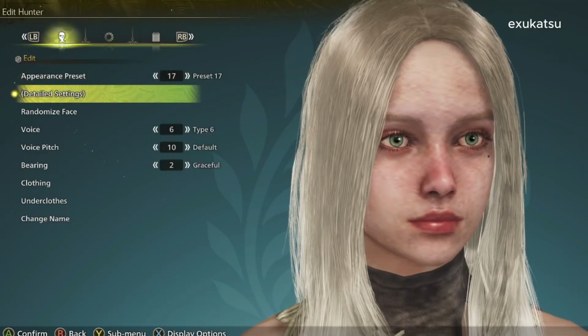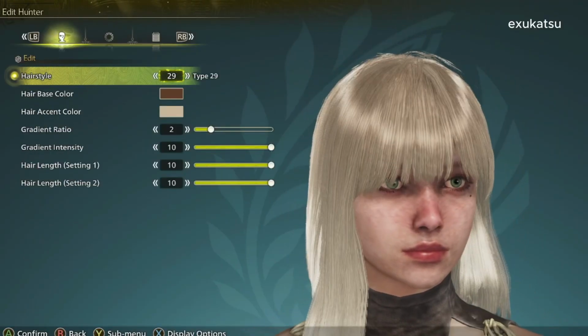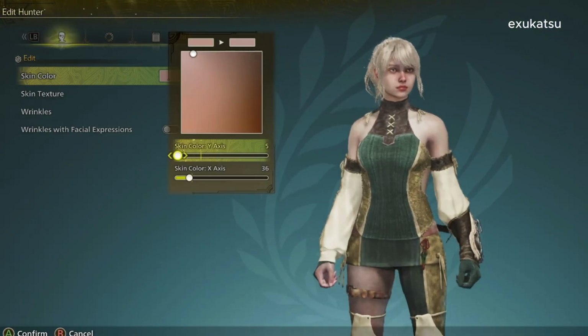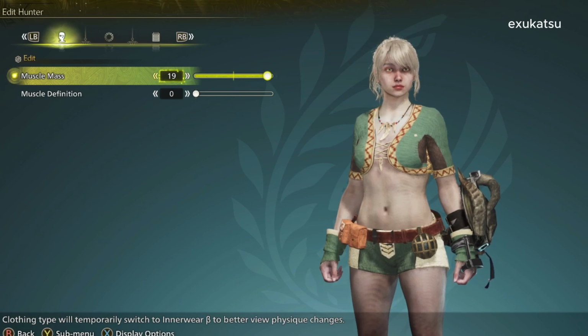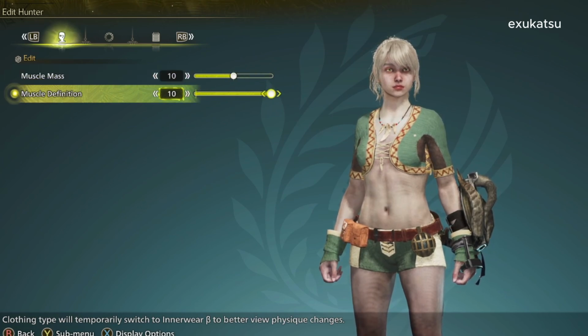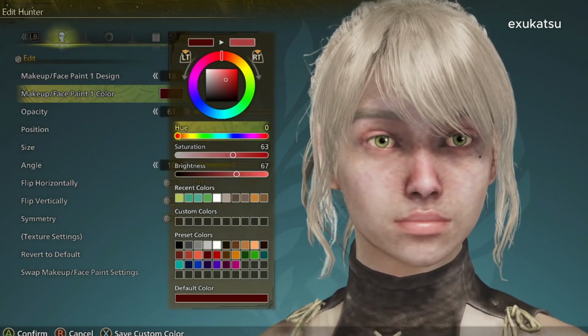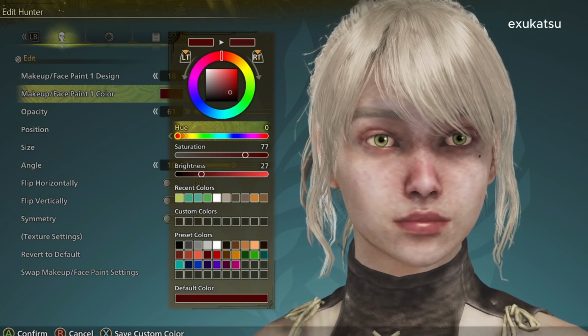In Monster Hunter World, the character creation system is incredibly detailed, offering a wide range of customization options that allow you to craft a hunter that truly reflects your personal style. From adjusting facial features, skin tone, and hairstyles, to choosing armor sets and even selecting unique voice types, the game gives you a lot of control over how your character looks.